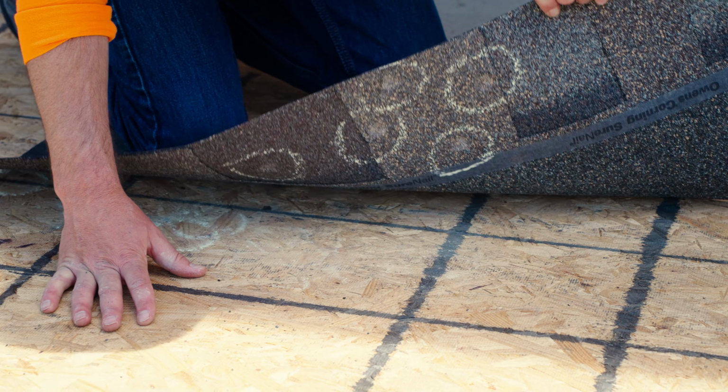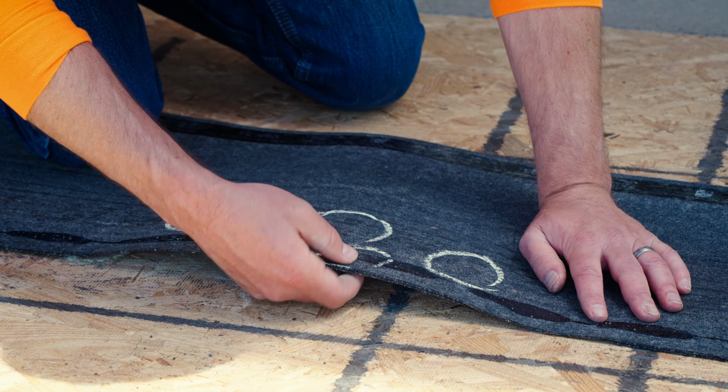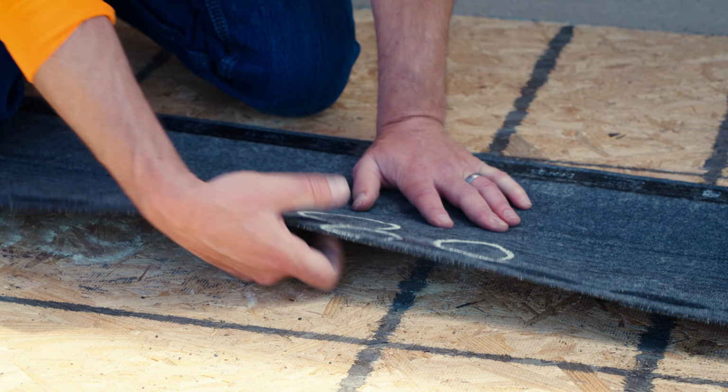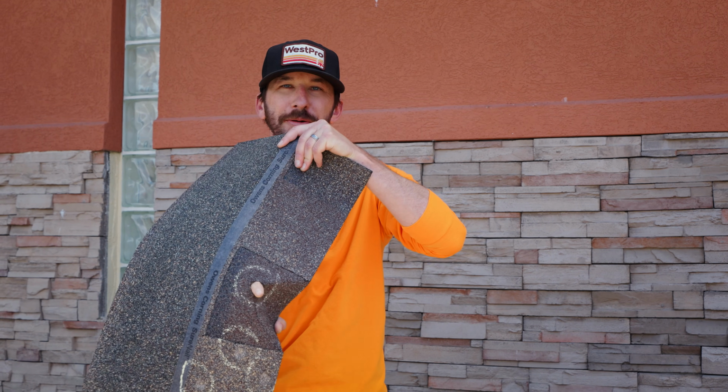So let's kind of test these out. I'm just gonna test them with my finger, see how soft they are. Wow, they're pretty soft. Yeah, look at that. I can easily poke my finger through it without much resistance at all. That's about what I'd expect from Owens Corning Duration.